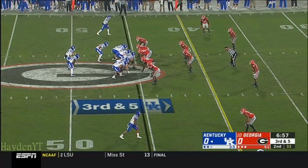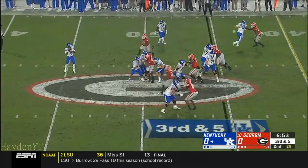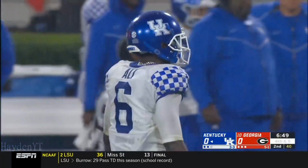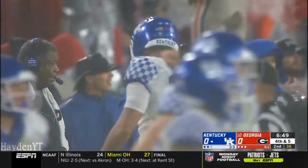Kentucky on Georgia's 45-yard line. We'll watch this 3rd down play from the Piedmont Healthcare booth. They run an end-around pass play with Ali throwing it far side, trying to go to the tight end, incomplete at the 32. It's Chris Rodriguez and Smoke and Ali. We're all trying to go to Rig.